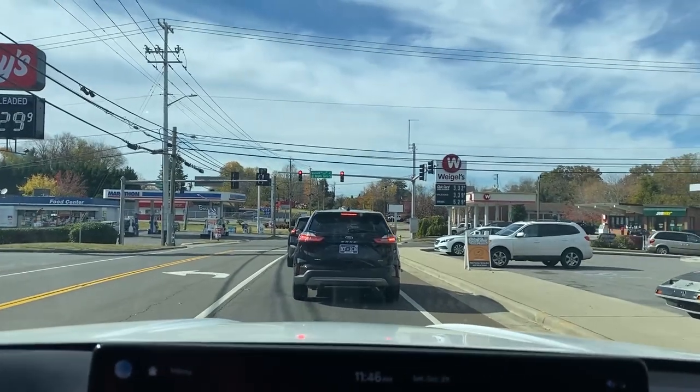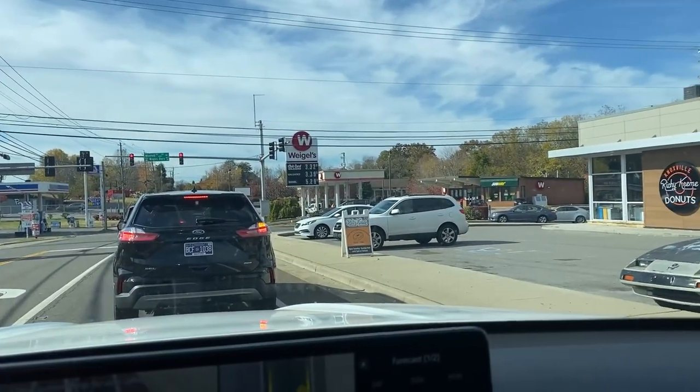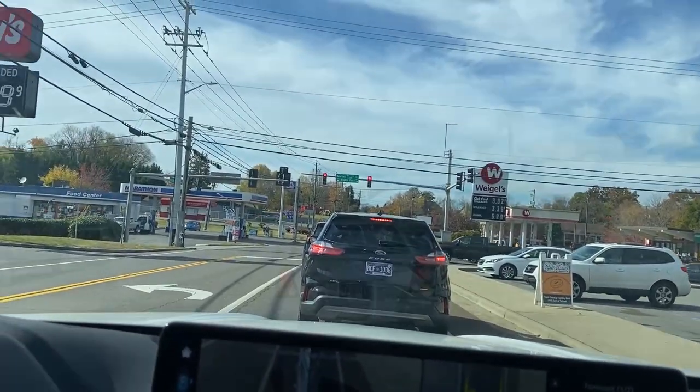You've got some gas stations. Just past this gas station, you've got a little clothing boutique. So Rocky Hill, that's what it looks like.